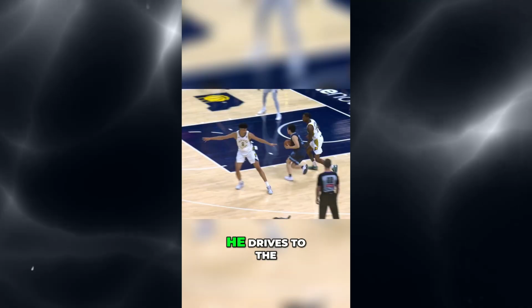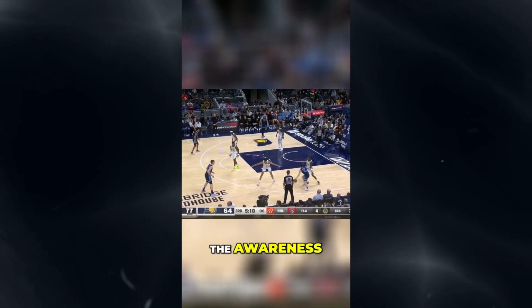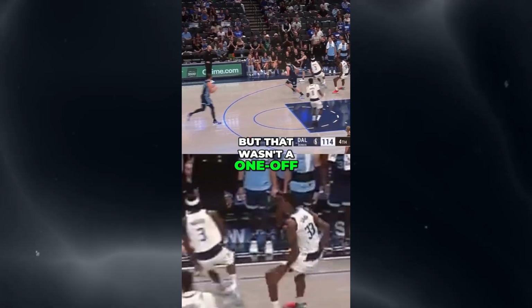In this moment, he drives to the free throw line, takes a quick hop, and throws an insane back-cut pass to his teammate, who finishes with a reverse layup. The precision, the awareness. Kawamura has everything you'd want in a playmaker, and he's proving that height is no barrier to success. But that wasn't a one-off.